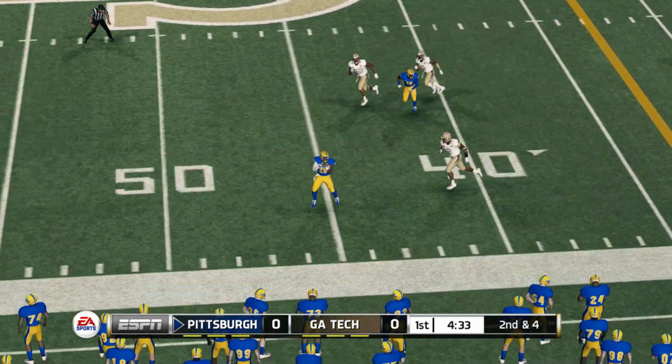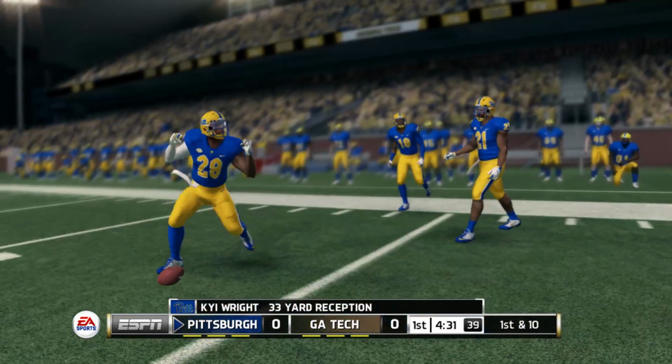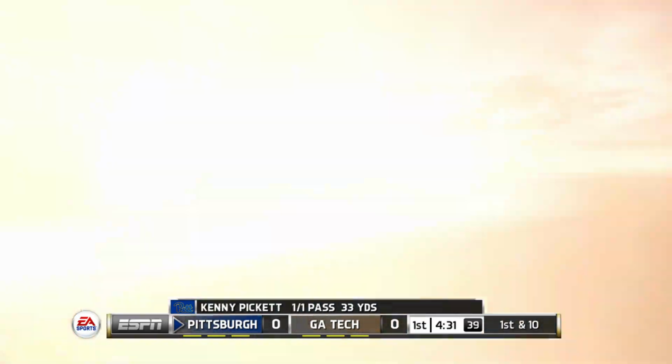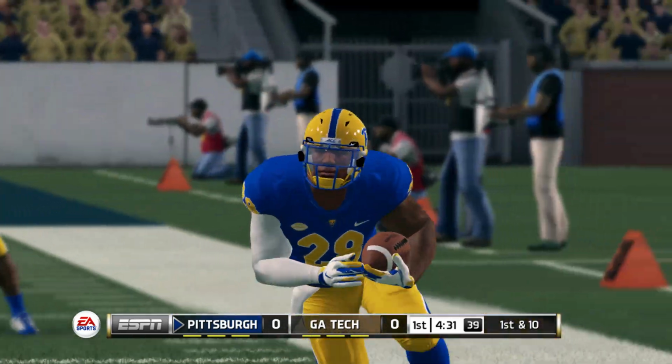And here's a quick throw. Nobody covering the tight end, and he's got it. He's tackled at the 38. That's a very nice, relaxed delivery right there. Even in the face of the blitz, he held his ground and made a perfect toss. That's a big boost.